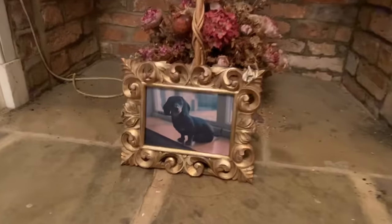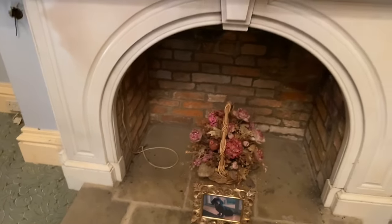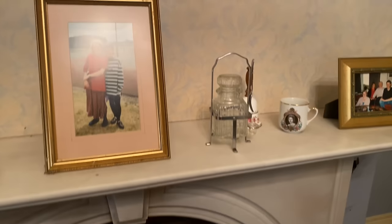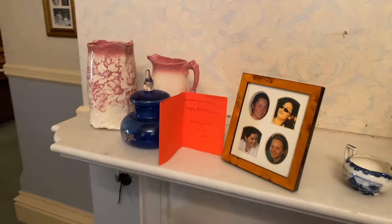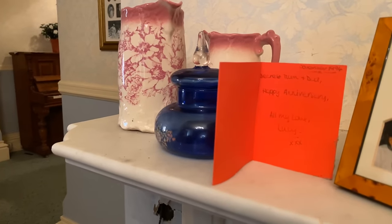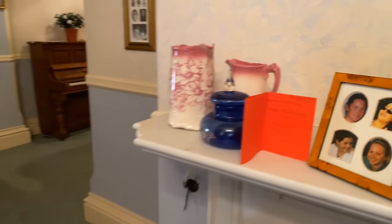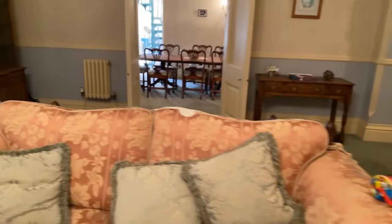Oh, we've got a little sausage dog there, look. One of my favourite breeds. So we've got some more photographs from the fireplace here. And we've got a card there. Mum and Dad, happy anniversary, all my love, Lucy. Aww. Okay, so we'll continue through, which I believe is the dining area.